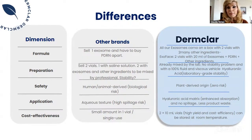Let's go to the next beautiful thing about Dermclar exosomes. Preparation. Some other brands sell 2 vials, and they say, I sell to you 2 vials. Okay, that's the same as Dermclar. But 1 vial comes with saline solution, nothing else. And the second vial comes with the exosomes and other ingredients to be mixed by a professional. But what about stability? Dermclar presents to you 2 vials with 20 ml of exosomes and other wonderful ingredients already mixed by the lab. No stability problem and with 100% fluid and viscous vehicle, hyaluronic acid. We do not present our exosomes in saline solution.